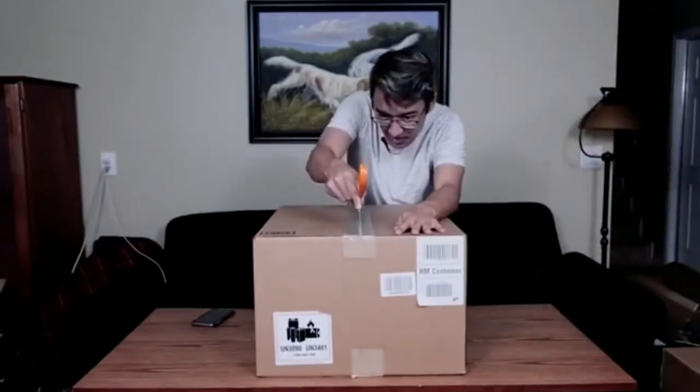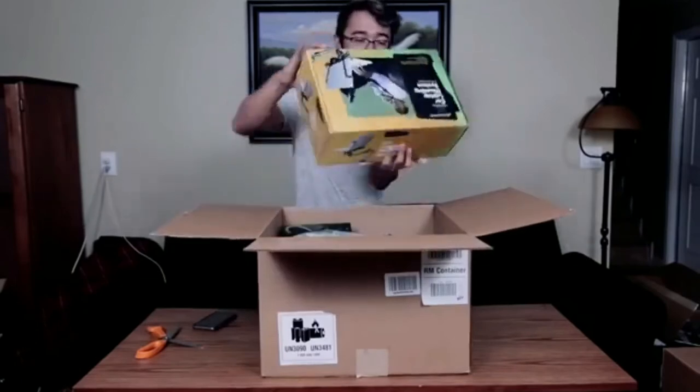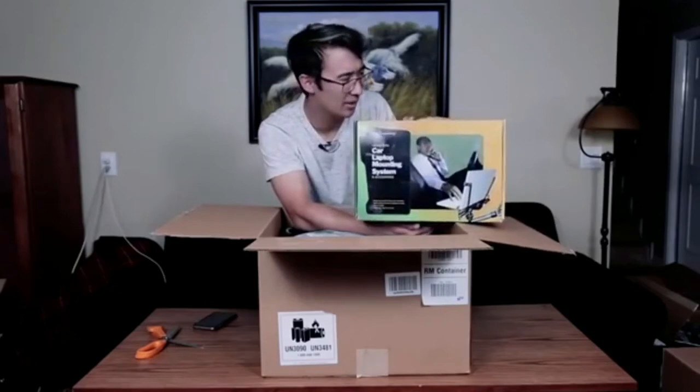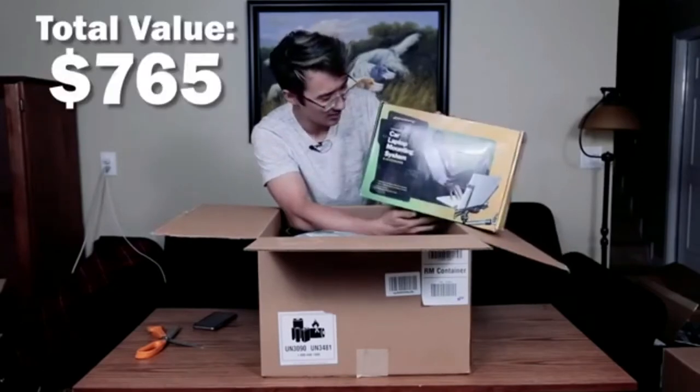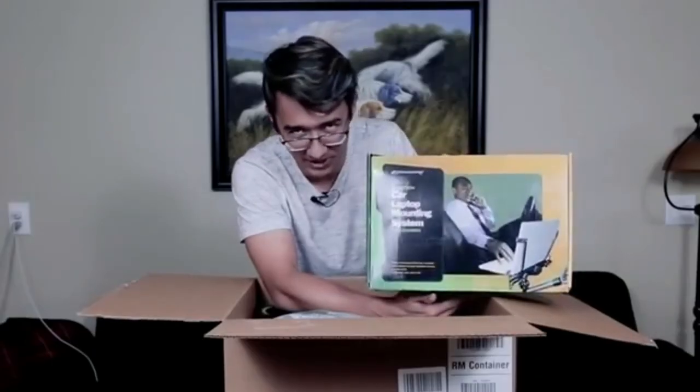Third box. All right, okay, so we have car laptop mounting system. This is for like people who do like PI work or for cops. I'm just gonna go ahead and safely guess this is worth $10. It's probably worth more, but you're gonna have a hard time finding someone to buy this.